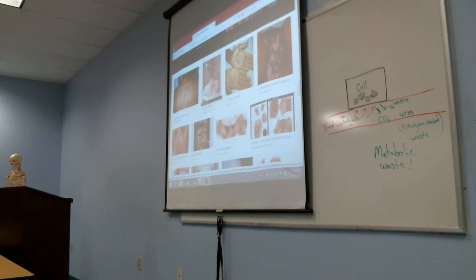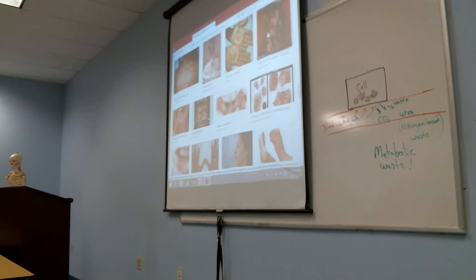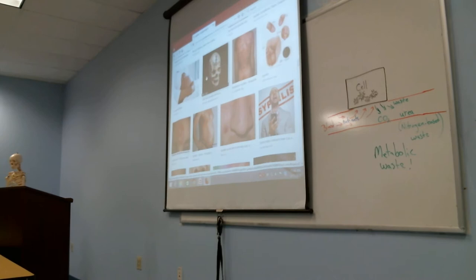So do they have to remove them? Ah, look at that. Can you go back up? You see that over there? Top, all the way to the right. That's kind of a lot. This is what it can do to bone. Oh. Over time.